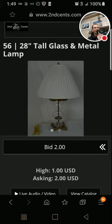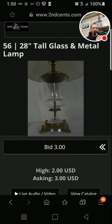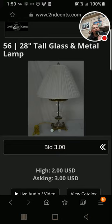Lot number 56. Tall glass metal lamp right there. Beautiful piece. Look good in your room, your nightstand, your end table, whatever. We don't care.